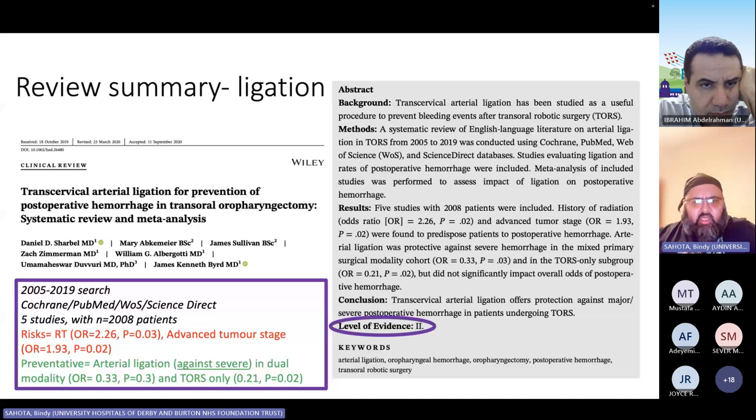I know we see a lot of post-tonsil bleeds, but a post-TORS bleed is potentially life-threatening, and I'm aware of at least a few patients who have died as a consequence of these.